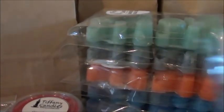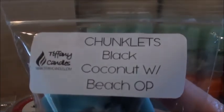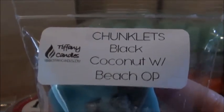This is the one that I wanted, and I went to her site and it sold out. It's black coconut with beach overpour. This is not normally a scent I would run for.